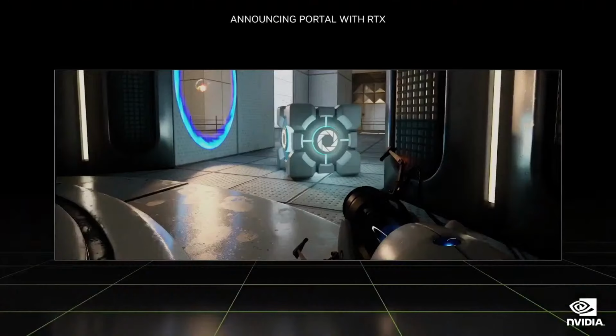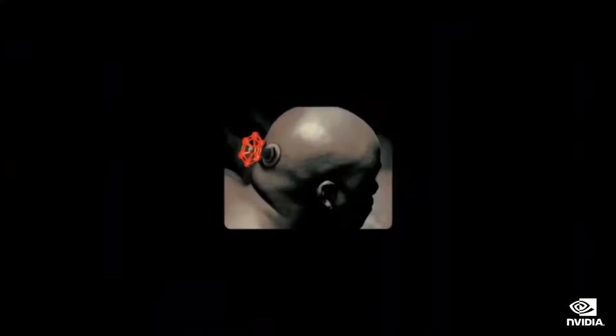I am thrilled to announce Portal RTX. Nvidia Lightspeed Studios used Omniverse to remaster one of the most celebrated games in history. Portal was developed by Valve and released in 2007. It was GTC's Game of the Year and exhibited at the Smithsonian. Portal RTX is both nostalgic and futuristic at the same time. Let's take a look.